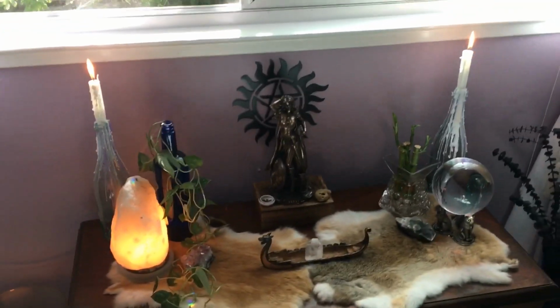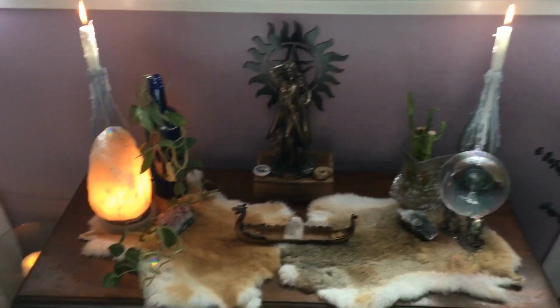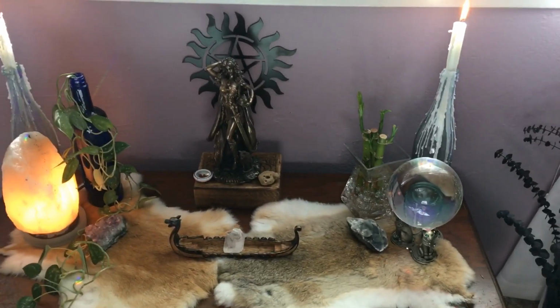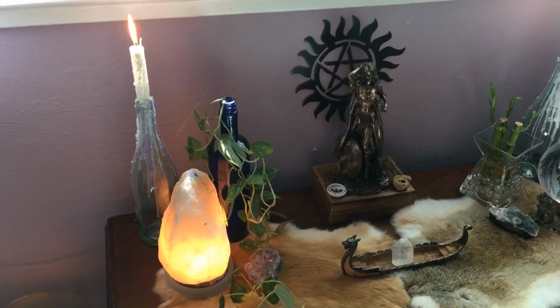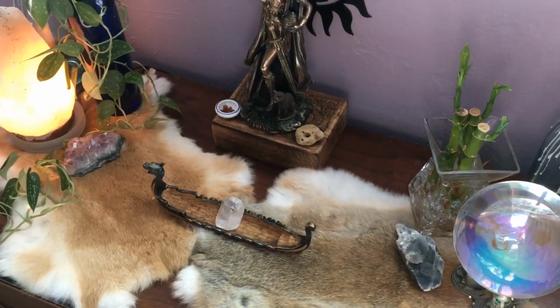This is kind of like my permanent altar that I have. I have other things placed throughout the home, but this is kind of where I have a permanent setup. It changes occasionally, and I try to keep it kind of clutter-free. Those wine bottles I use for candle holders. Crystal ball, my little Viking boat that I just love.